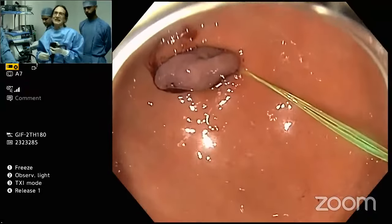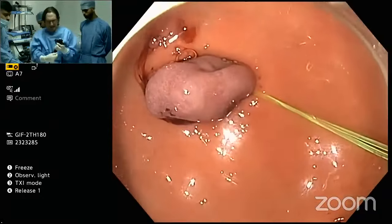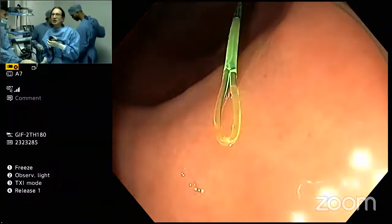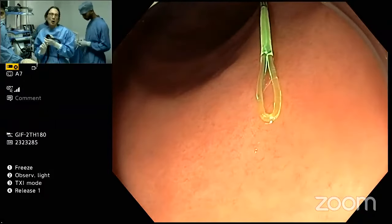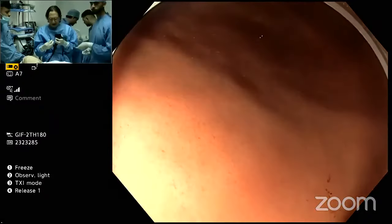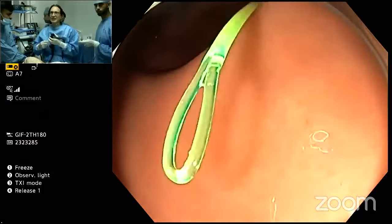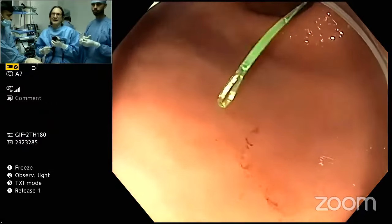All right. So this is where it would be nice. Can I have the rat tooth forceps? Do you have one here? Now, one of the things I'm going to have to change is this loop here at the end is too small. And I'm going to recommend that they make a larger loop here. Because I would like to be able to pull on this when I throw my snare over it. That's the ideal way to do it. But I just don't know.